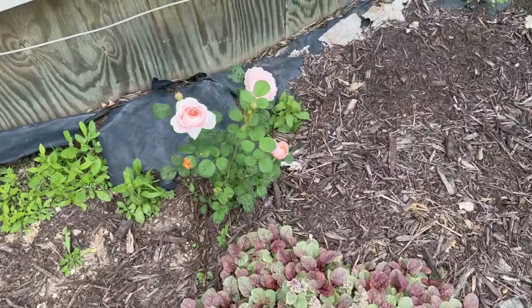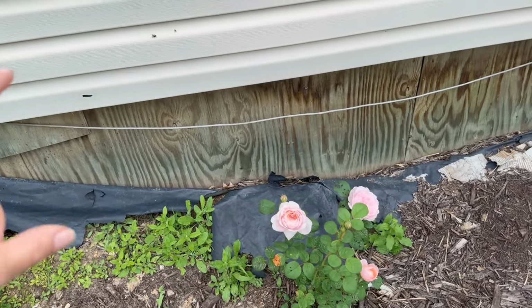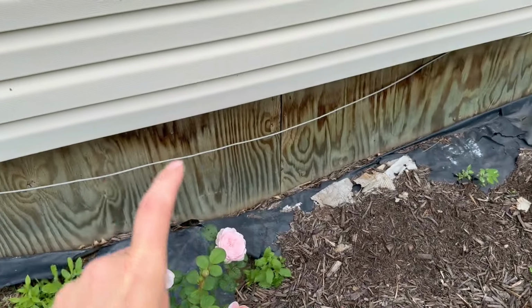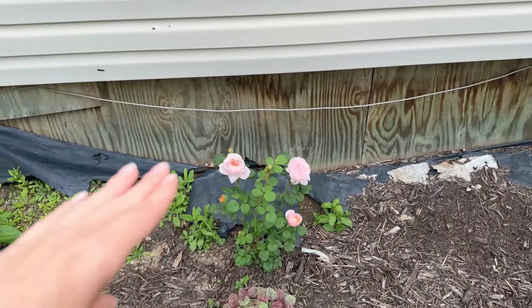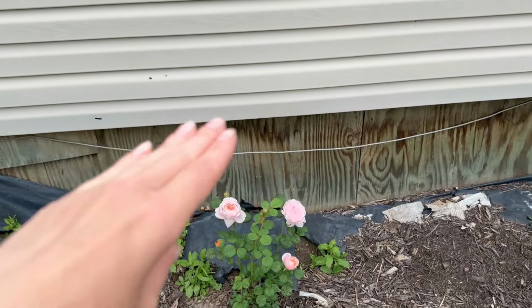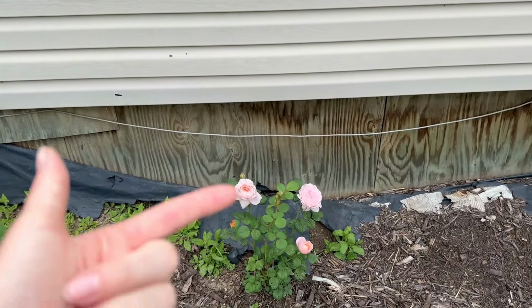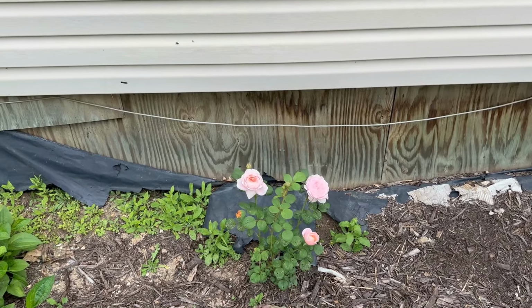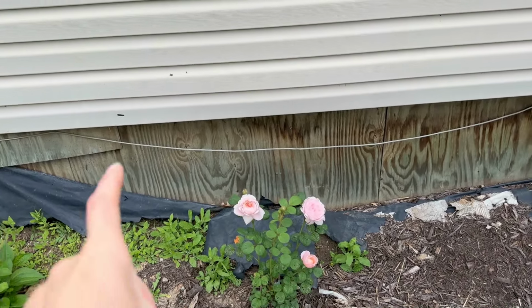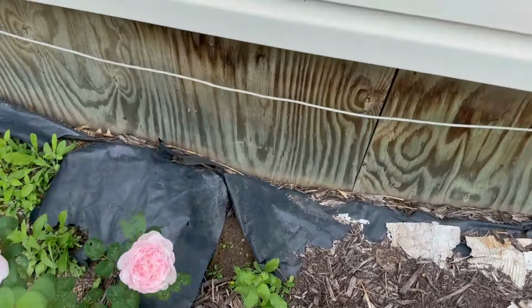Here's a beautiful Queen of Sweden rose. I cannot stand this part of the house. So my husband and I were just talking. We want to do like a brick up to the base of the siding, and I don't know, it's just plywood and black plastic. The plastic keeps falling down. So hopefully we'll get that changed in the future, but for now it is what it is.